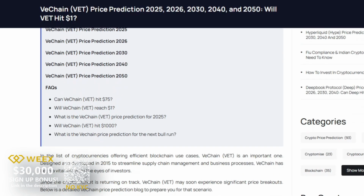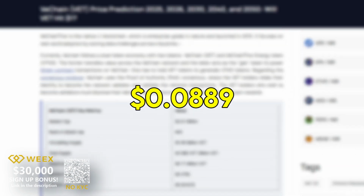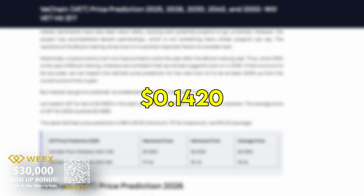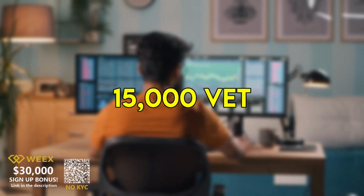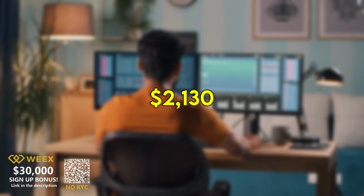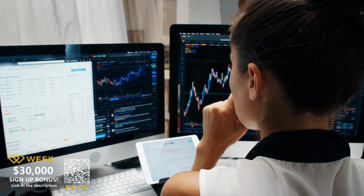FlitPay's long-term outlook is more ambitious, forecasting an average VET price of $0.0889 in 2026, with a floor of $0.0443 and a ceiling of $0.142. Translating those numbers to our 15,000 token position, your VET could range from about $665 at the low end to $2,130 in a strong bull market.